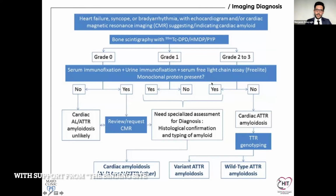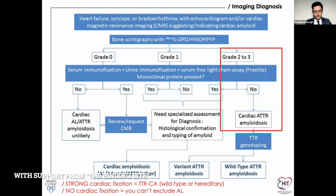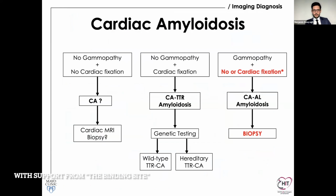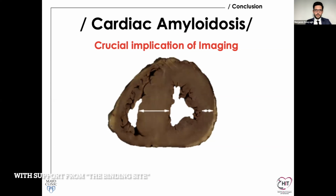So the question is, now that we have the three imaging techniques, the echo, the MRI, and the scintigraphy, how do we integrate those three in the diagnosis of cardiac amyloidosis? When we have an equivocal clinical presentation, a suggestive EKG, and a suggestive transthoracic echo, we look at the bone scintigraphy, and when we have a strong cardiac fixation, that will likely evoke ATTR cardiac amyloidosis. But be aware that no cardiac fixation cannot exclude the diagnosis of AL, as 7% of patients with AL do have a cardiac fixation. We'll go deeper into the diagnosis of cardiac amyloidosis and the algorithm. So I think I'm done with this, and I thank you all very much for your attention.